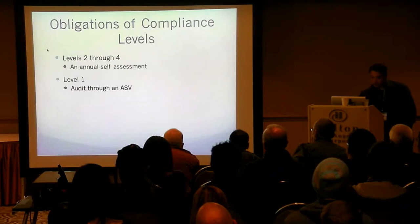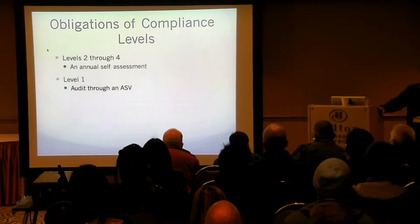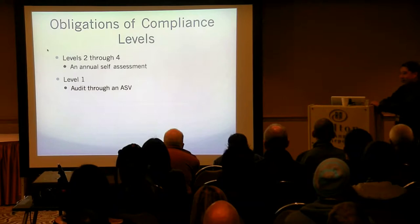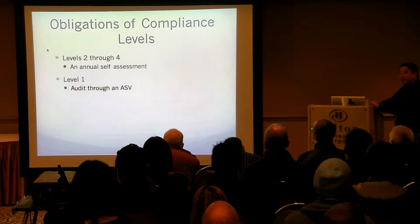If you're level two through level four, you're probably fine in that you can just simply fill out a self-assessment every year and say, okay, this is how good our security is. I probably am going to be admitting too much. I'm not going to say any names, but I have actually worked with some companies in the last 10 years that we have actually stored credit cards and not even reported or done any of this self-security assessment. If you are level one, though, that's where you get into a nice little bit of trouble.